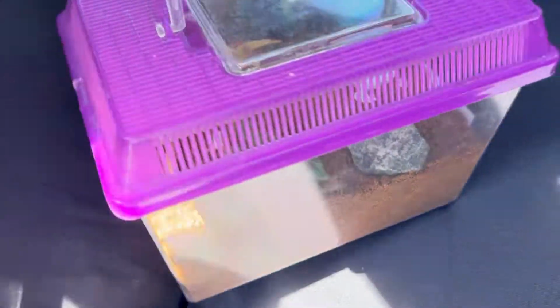We have arrived in Reading. Just waiting on this guy that I met through a Facebook tarantula group. But we got my boy, Tom. He's about to go to a new home.